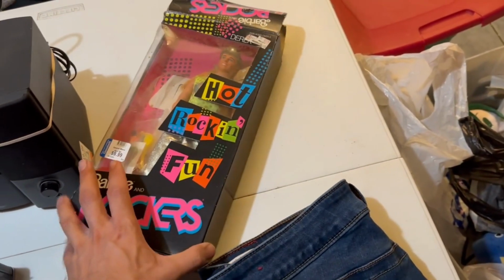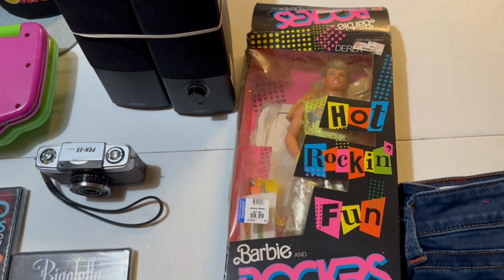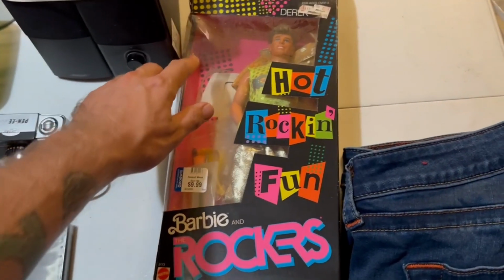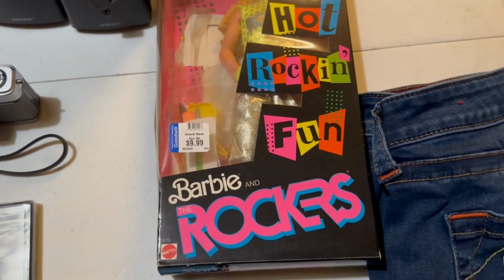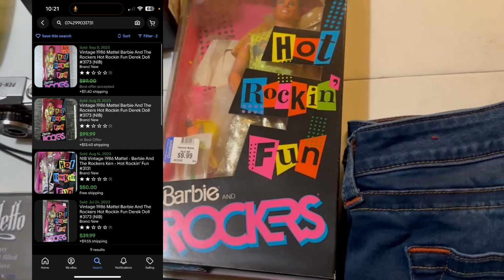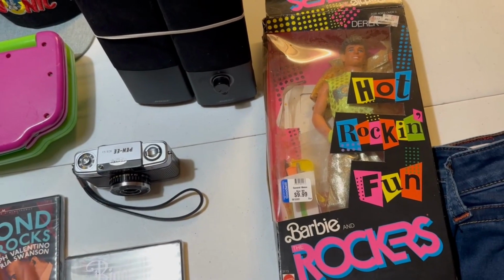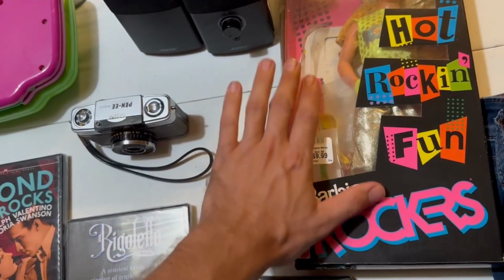We found this guy here. This is Hot Rockin' Fun Barbie and the Rockers, Derek. I don't know anything about Barbie. I saw this on a cart that hadn't been put out yet, and it had a barcode. So I took a shot and scanned it, and it looked like brand new. There were some recent solds in the $70 to $90 range. This box is open, but it does have all of his accessories, and accessories are very important when you're trying to sell anything that's open or has already been used. The more accessories it has, the more money you can demand for it. This obviously has the box, it has the accessories.